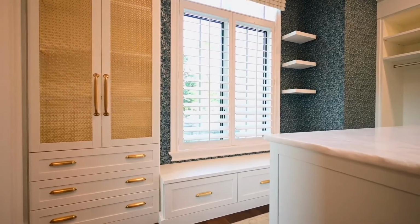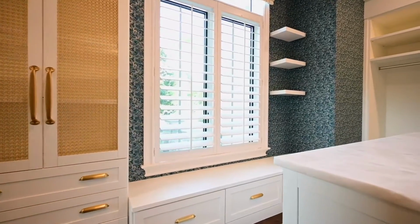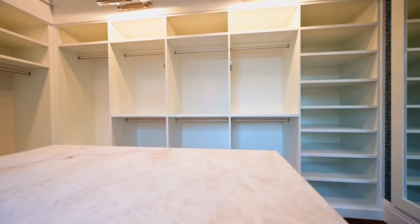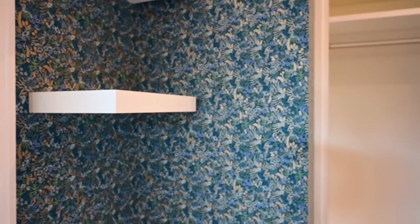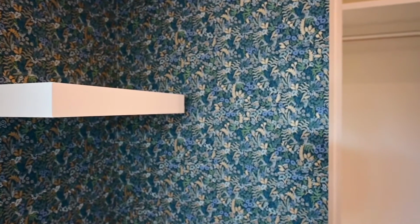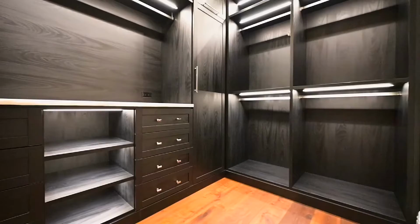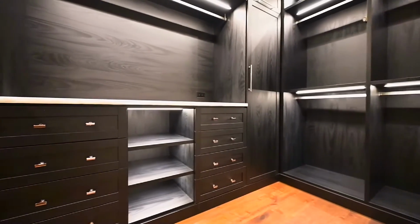What we really tried to do is find out what her lifestyle was all about, how many shoes she had, how many clothes. We did all the wallpaper and even had these custom lights installed because she wanted to see the colors vibrant. We have the his and her closets. We did all custom closets, custom tops, lighting.